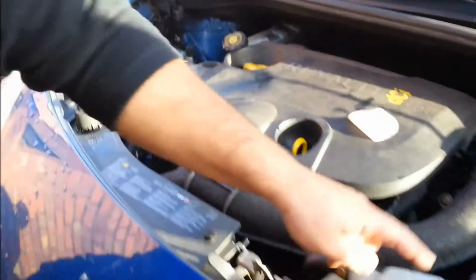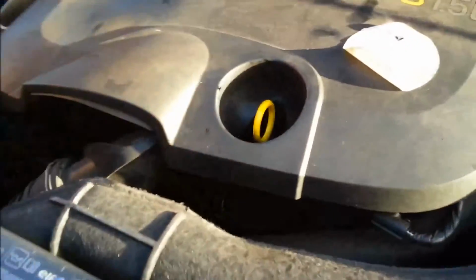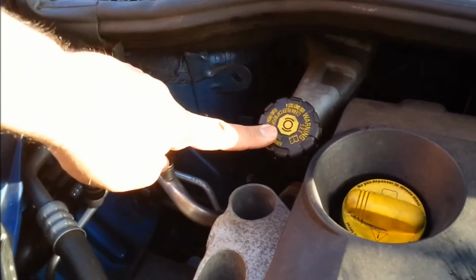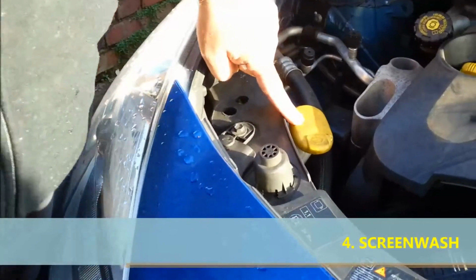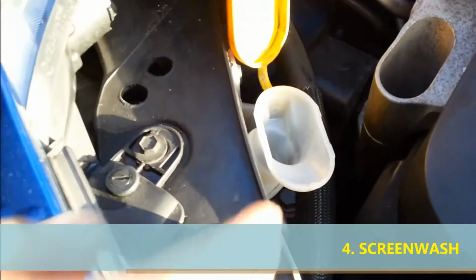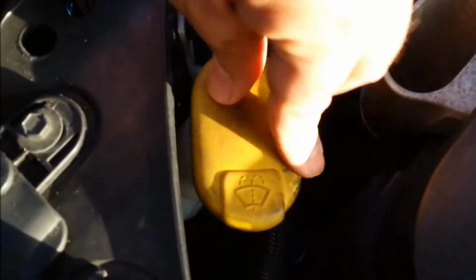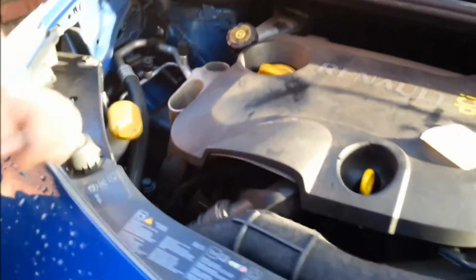So, review: coolant levels, oil, dipstick, brakes, brake fluid. And lastly, this little thing here is your screen wash reservoir. Ideally, there's no minimum or maximum. The idea is you constantly top it up with your respective screen wash, and that will help you with your wipers and jets and help you with your clear windscreen. And that's pretty much it. Those are the questions for the show me tell me part of the engine bay.